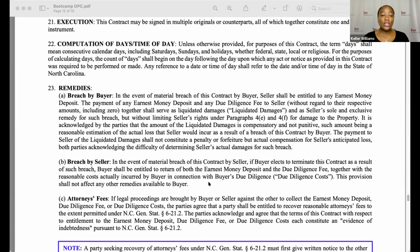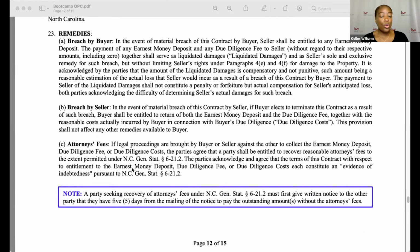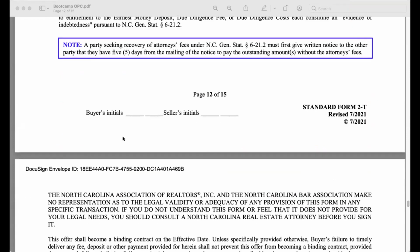Paragraph 23, I love how they changed this. Remedies: I won't go through all of them, but 23A, if there's a breach by the buyer, sets out the remedies to the seller. 23B, if the seller breaches, discusses the remedies for the buyer. 23C speaks to attorney fees. The non-prevailing party is responsible for the prevailing party's fees, court costs, and those types of costs and fees.